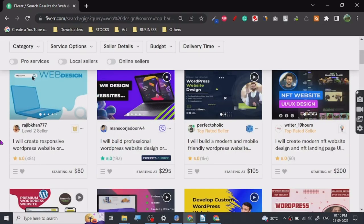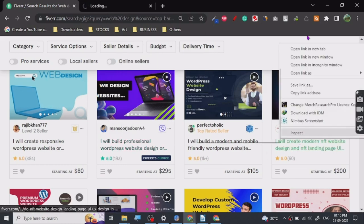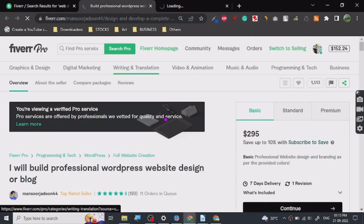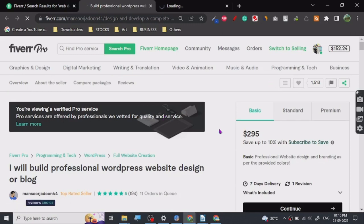The best part with Fiverr is let's just see what people are charging and check out if they are getting orders and stuff, what's going on. So as you can see here, he got 11 orders in queue, $295 is the minimum price. So this is a good amount of revenue for any place, right? It's around $3,000. So it's pretty good, right? So let's go here.